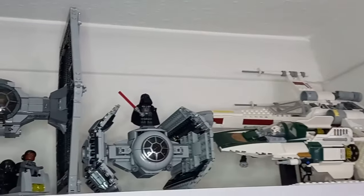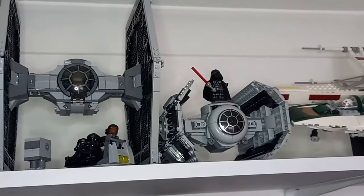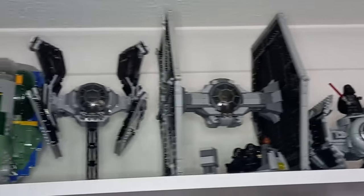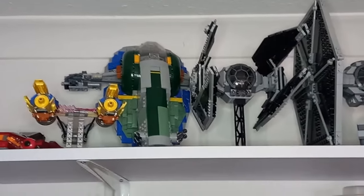But I'll probably part out the figure ones, and likewise with the Sonic, add the Sonic figures to the diorama that sits there. I've got the Clone Wars display on the bottom shelf, and I also have my Star Wars ships, which do look really cool. That Vader's TIE is actually a custom model that I made, and again, the instructions are on Rebrickable. Perhaps I should even have some instructions for the TIE Interceptor, but that's a bit of an old set now.